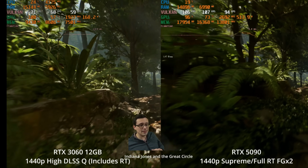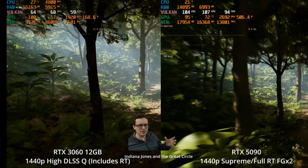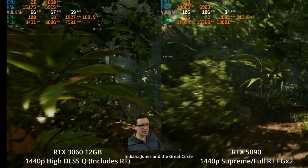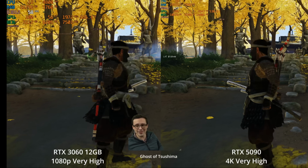The 5090 can stick to maxed out settings, and here I didn't use any upscaling, but I am using frame gen times 2 to smooth out a 60-ish FPS to a higher refresh rate display. And again, it does look nicer on the right-hand side of the screen. You can see that the ray tracing has better interactions with the foliage and things like that. But I think it still looks great on the left.